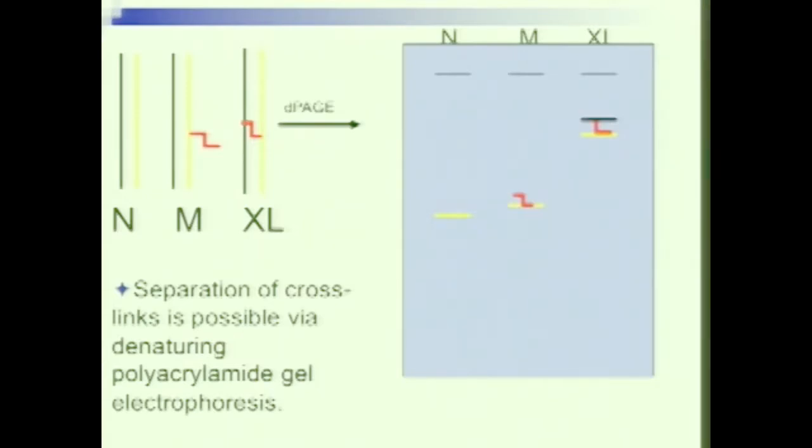And so the native runs to some position on the gel. The monoadduct is slightly heavier because it has the compound attached to it, so it has a slightly lower mobility. And the crosslink has both strands, and so it's about twice the mass. And so you can easily visualize it about halfway between where you started and where the single strand would go. And so it's very easy to separate these out on a gel, cut out your crosslink with a razor blade, and isolate it from the gel.